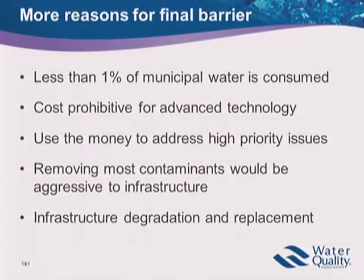Is that a cost that we really want to do on a central basis, or would it be better to use something like a final barrier where you're just treating 1% and the other 99% is to a different utility grade, where some of these things may not be an issue for fighting fires or irrigation. So I've mentioned a couple times less than 1% of municipal water is consumed. I've showed that it may be cost prohibitive for advanced technology, and that money could be used to address higher priority issues. So these are all points of discussion that as we're talking about water conservation and water efficiency, there are things that should be part of that discussion and part of the final barrier concept.